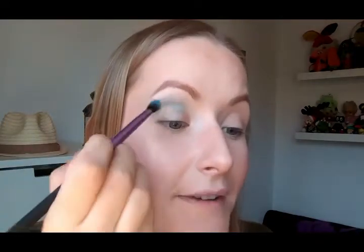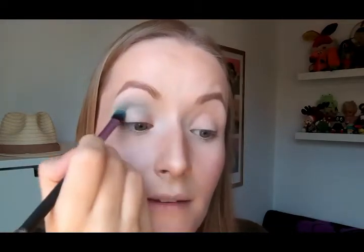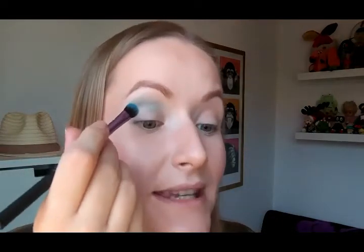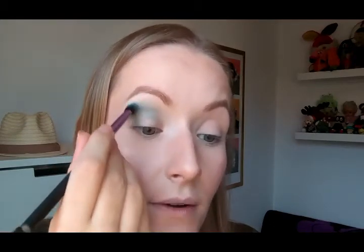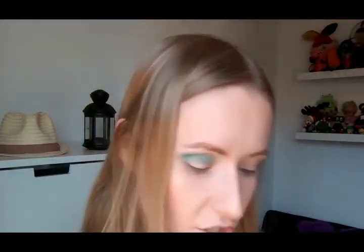So you can definitely dig in with this one a bit more than I did, I believe, because it does go on pigmented, but it's more of a pastel shade, I would say, or not really pastel, but it's not really deep. It's definitely meant as a transition shade, but that's okay. Let me actually change the brush. I think I'm going to go in with a bigger, fluffier one, the Real Techniques Deluxe Crease brush, because it says crease and I'm working on the crease, you know?